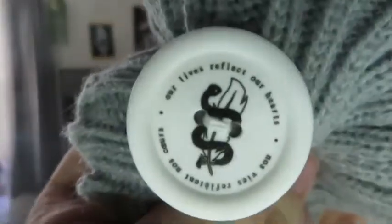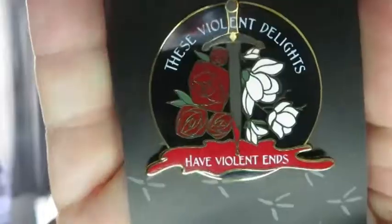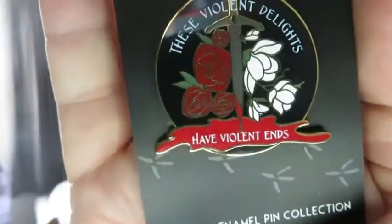Were they like from anything? These slouchy leg warmers were from Serpent and Dove inspired button designs? Oh, okay. Our lives reflect our hearts. Serpent and Dove inspired button, which I do appreciate because I do love Serpent and Dove. I know it's going to be These Violent Delights because now the button totally gives it away by quoting Romeo and Juliet. These violent delights have violent ends.